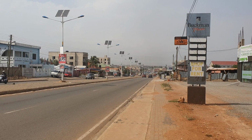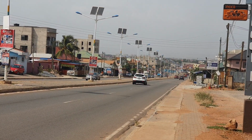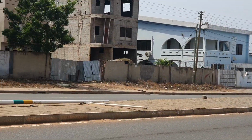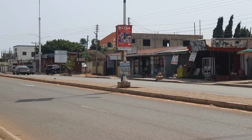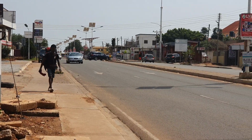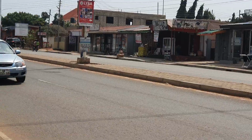Today, you're welcome. Where we are standing is somewhere from Adenta going to Ogbojo, Ajiringanor. If you know these areas, you definitely know. This is the junction that is taking you to Ogbojo. You see where the cars are passing on your left? That is the Ogbojo Ajiringanor road.